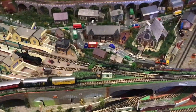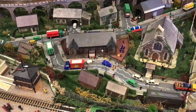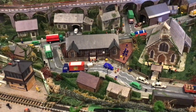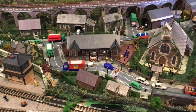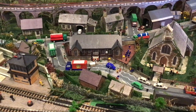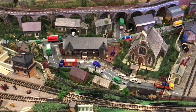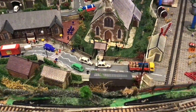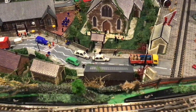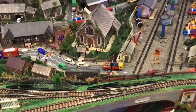And here you can see a school, which he very loyally put the children in, painted them in blue blazers. The lampposts and the Belisha beacons at the crossings are just made from dressmaker's pins. And here's a wedding going on in the church, where the cars have got their little white ribbons on them. One of my favourite bits of it.